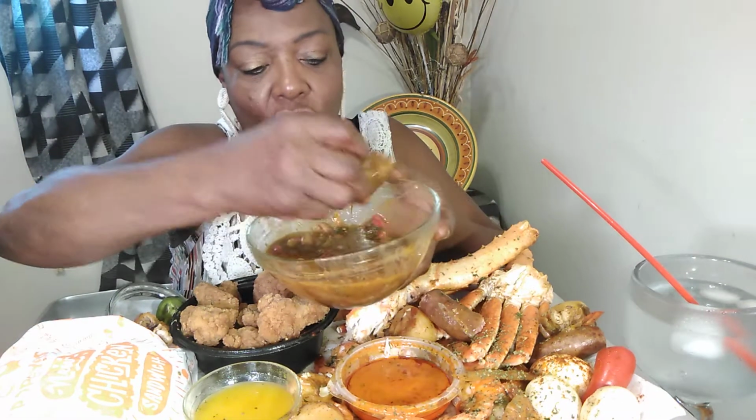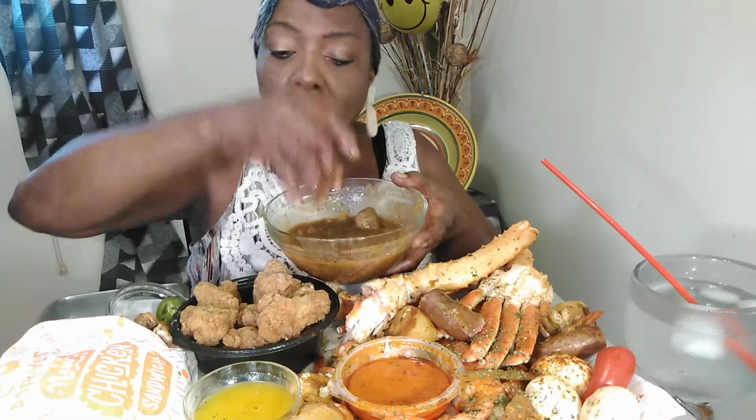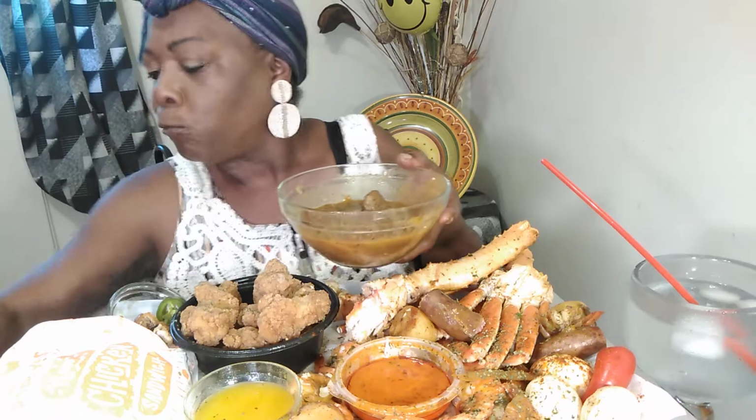I'm dipping it in the sauce, y'all. This is that delicious pepper sauce. Well, I do have a fork. Ooh, but this is hot.